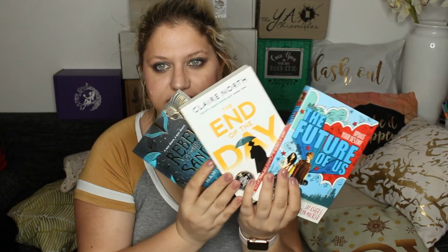So they're supposed to have a variation of paperback and hardback. So far I have only received paperbacks. These were the picks that I received in the past, and I do love the picks that they chose for me. And from just feeling the weight, it looks like this is a paperback again.